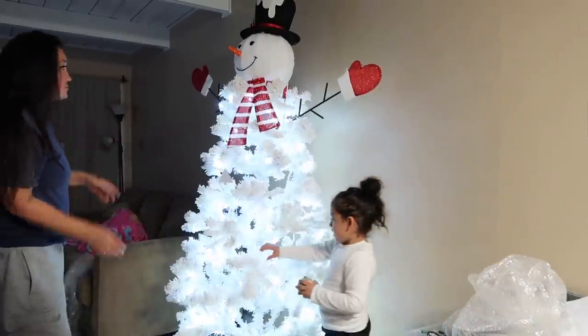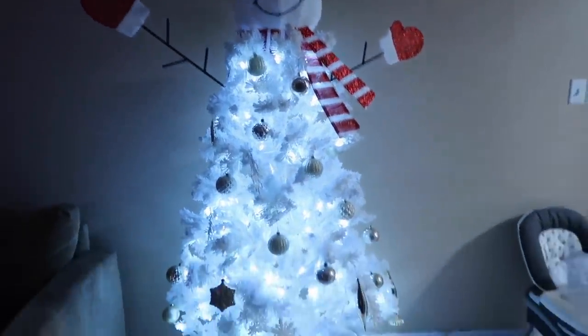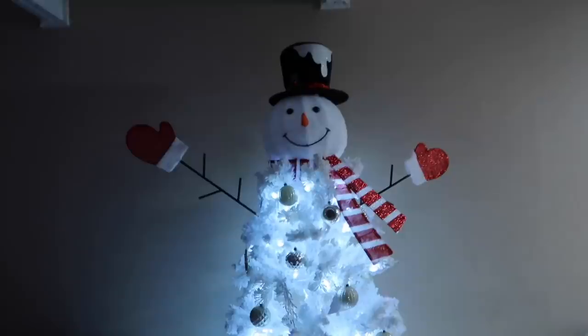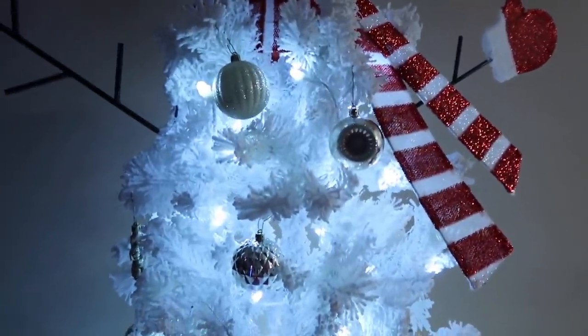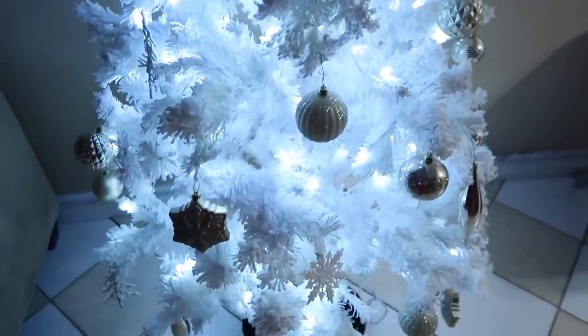Okay, so this is how it looks before the ornaments. When I say surprise, okay? Surprise! This is our tree though. Look at how cute it looks. It's a little snowman. Yeah, surprise. We did all the ornaments. So we have some gold and white ornaments all over the tree. They're just different ones. They're honestly so pretty.